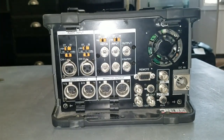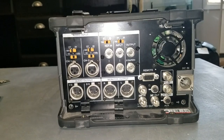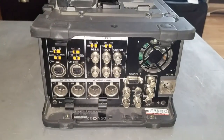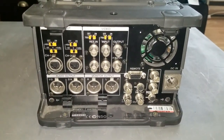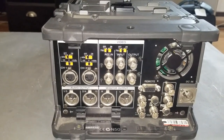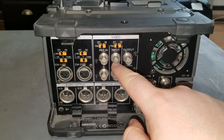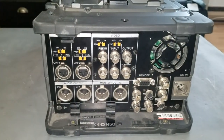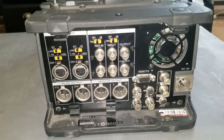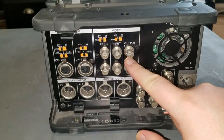Lot of stuff going on here. I do not have the equipment to make use of this stuff. So when we do the recording test on this later, I actually will not be able to record the audio onto the machine. I have discovered that I can jam a wire into the center pin of the coax input here, so I can input a composite video signal and record it onto the Betacam tape. I can do the same for the composite output.